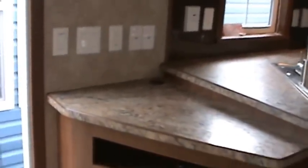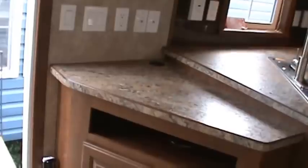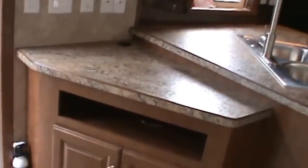There's your entertainment center. Every one of these has a home entertainment DVD center that is included. You've got a nice pantry with a lot of adjustable shelving in it. Open up the seats of the chairs. You got storage underneath. Genuine Lazy Boy rocker recliner. That's a nice little unit there.